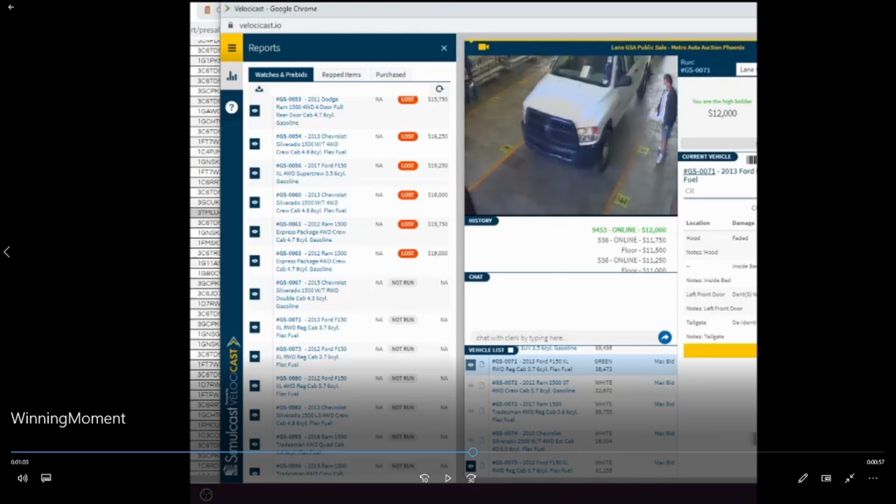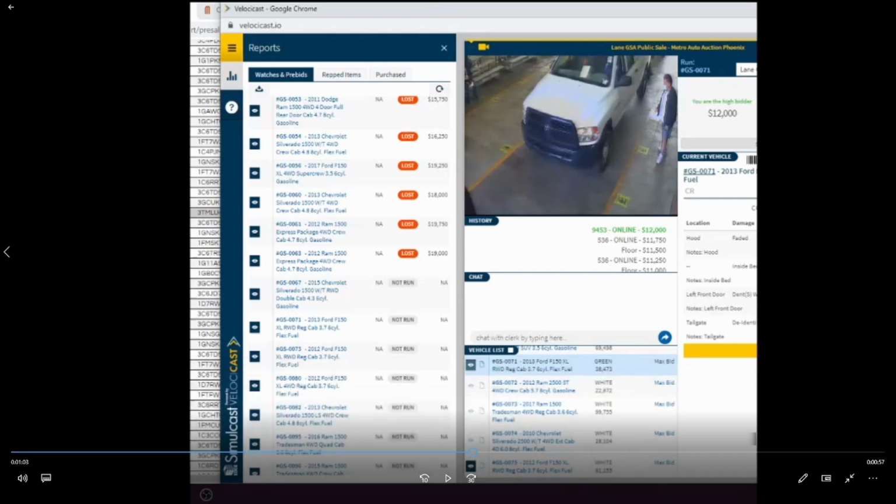So I put in my first bid at 12 grand. My camera sort of messed up here. I didn't record the full screen, but you can see on my bid history that I put in a bid as bidder 9453.